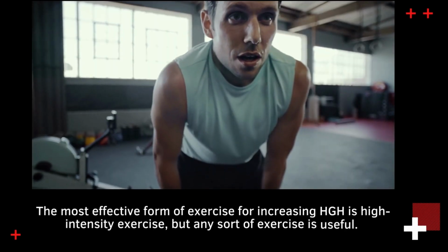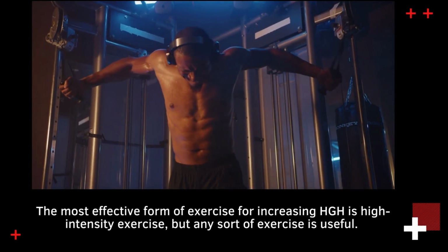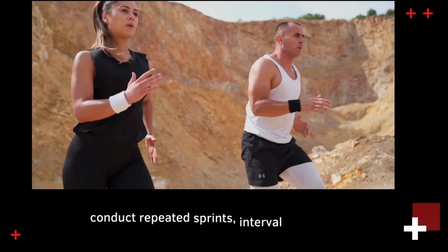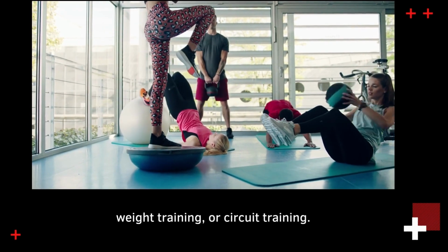The most effective form of exercise for increasing HGH is high-intensity exercise, but any sort of exercise is useful. To boost your HGH levels and enhance fat loss, conduct repeated sprints, interval training, weight training, or circuit training.